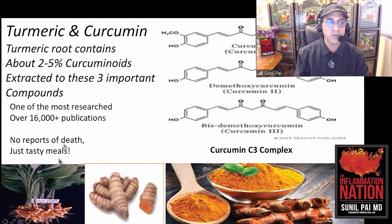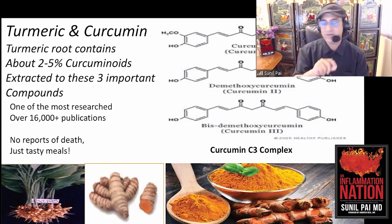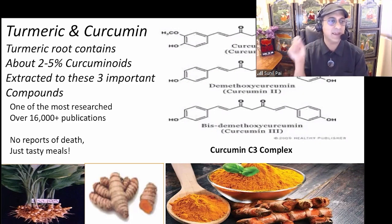But really, all we're getting with the food part is tasty meals. Should people be eating turmeric every day? Absolutely. Is it going to give them the profound physiological response that a pill would? No. But is it going to give you other aspects of benefits? Sure. Definitely. I recommend taking turmeric every day, right? But a lot of people, even when they take turmeric powder, if it's not organic, if it's not pesticide free, and if it's not checked for lead contaminant, they can actually be doing more harm than good.